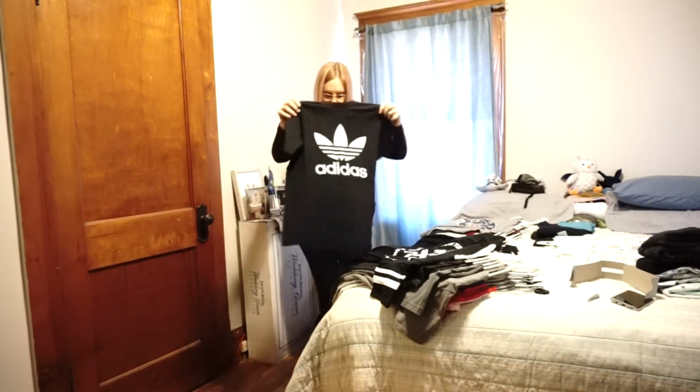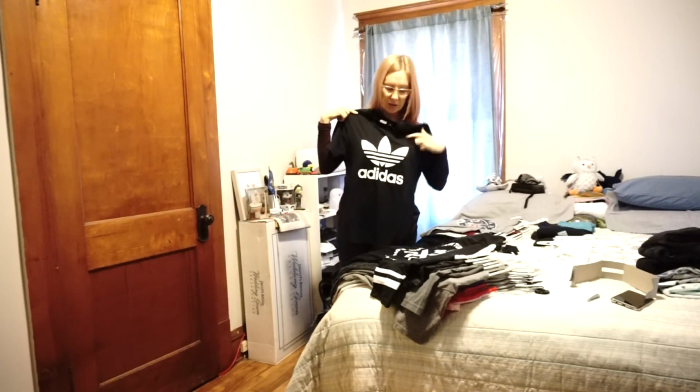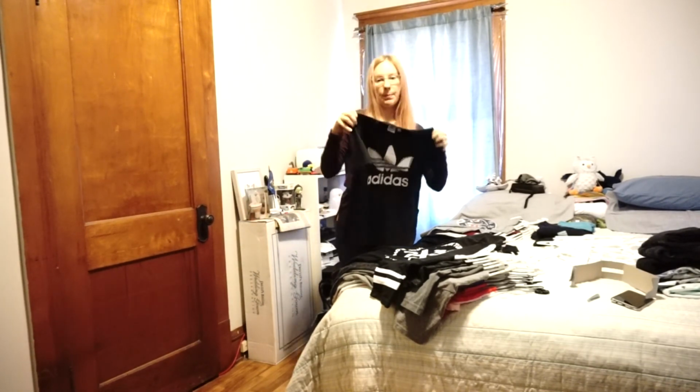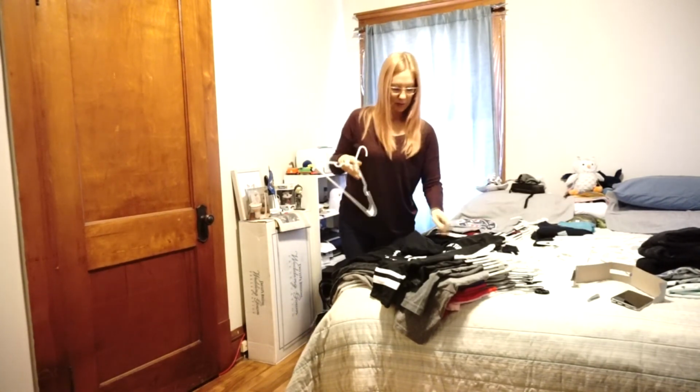Next I've integrated my new truffle shirt into the pile. Here it is. So this is new, but I'm gonna put it on a hanger and it's gonna go on this pile of shirts.